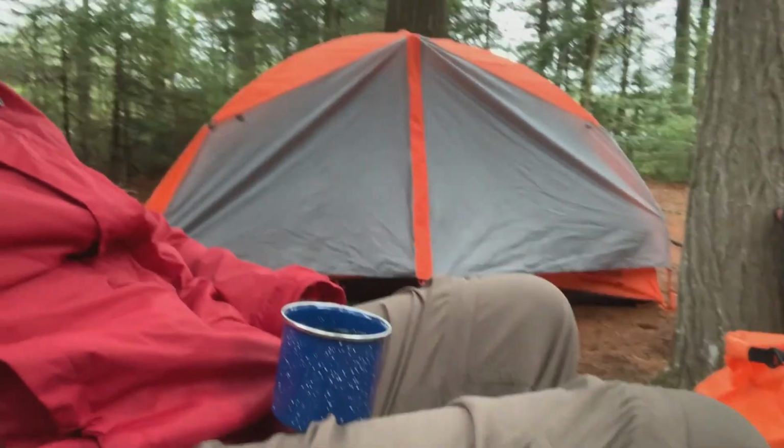Again, it's just so cold. It was near freezing last night for sure. It was maybe like 4 to 5 degrees Celsius. Very cold. But good thing I got good heat gear. So again, we're back in my rain stuff. Still a little bit damp, but you know, I don't want to get my dry stuff wet. So that's kind of the thing I'm trying to balance here. Trying to keep my wet stuff on.